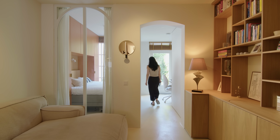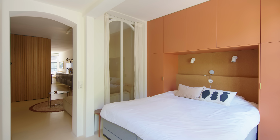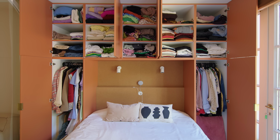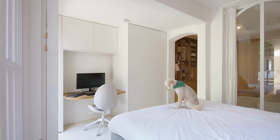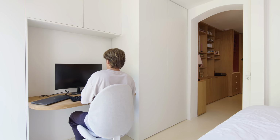The bedroom is located at the back of the apartment. The bed has a cork back wall with built-in sockets to conceal a phone charger and two wall lights. Surrounding the bed is a custom-made built-in wardrobe where there is space for clothes. It is pre-finished plywood in terracotta. There is a white built-in cupboard for washing machine and dryer. A built-in desk helps to create a small office space when working from home.